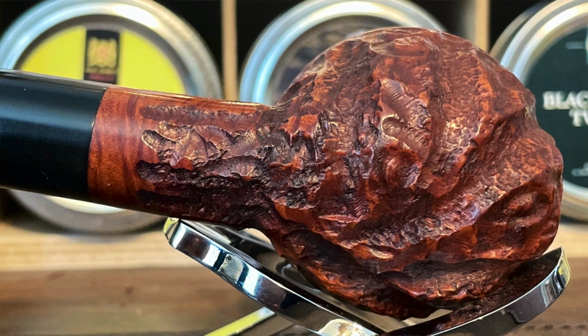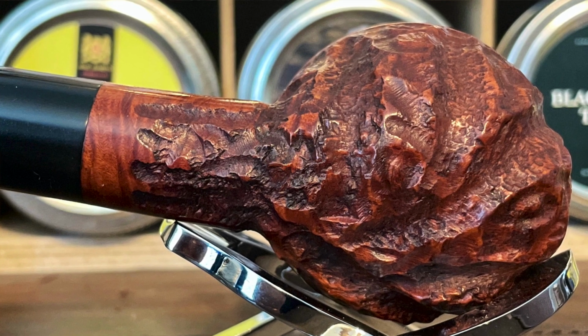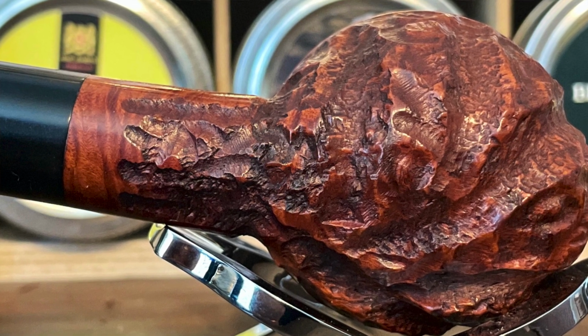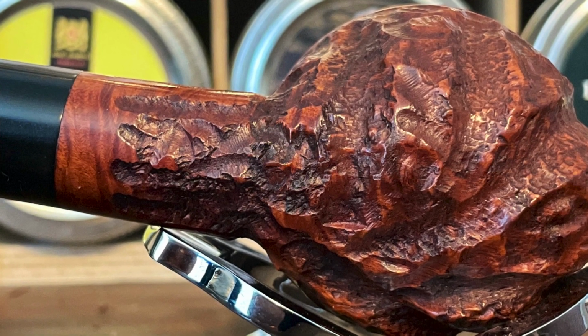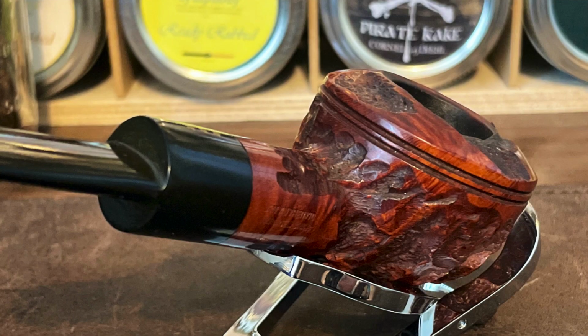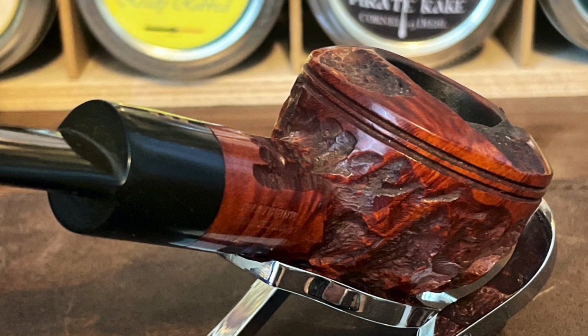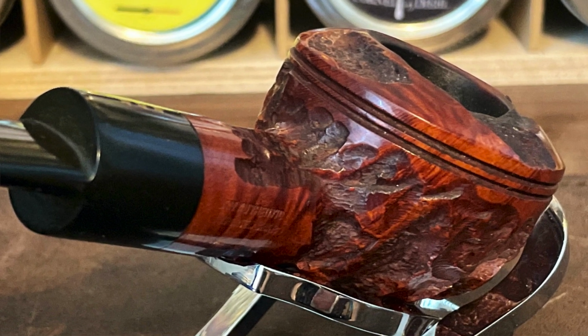The undercarriage has the same type of rugged rustication carving on it. Makes for a very nice feel, texture in hand. Pipe does not slip in the slightest. Lastly, just a little bit of a peek down the stem and shaft.